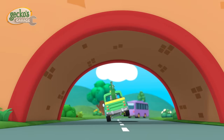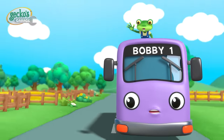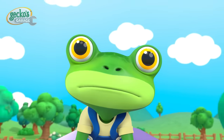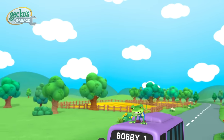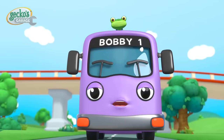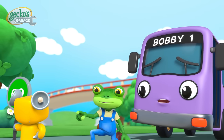Screwdrivers! Ooh. Oh, look! A high bridge! Great idea, mechanicals! If I can just grab hold... Missed! Now what? Ooh. Thinking, Yellow. You saved the day.